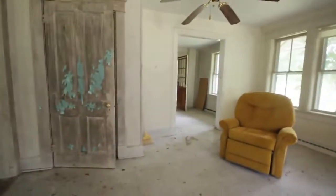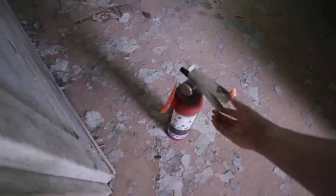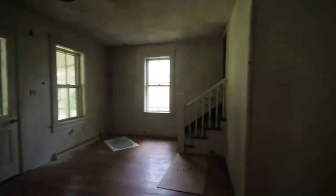Nice couch. Oh, basement. Yeah. There's another door that just leads straight to the fucking basement. That's weird. Oh, it's just bugs. Hear a bunch of flies buzzing around. Yeah, it does look like it was a nice house. It's so weird. There's like staircases on each side. Yeah, I know. It looks like it's split down the middle. Yeah.